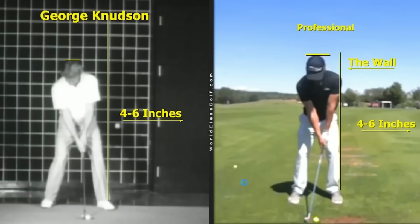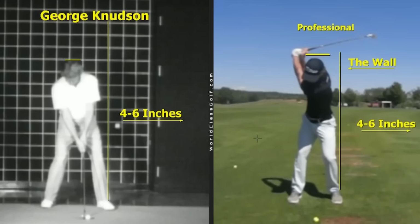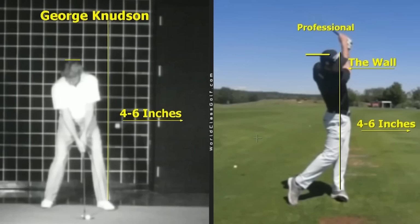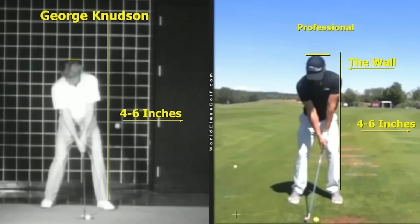So if you analyze 500 professional golfers, you get an average. You get an average of the movement, and a lot of people believe they're swinging a lot different, but they're not. And when you understand what the average is, if you get inside it, you're going to hit the ball good, right? Or if you get closer to it.